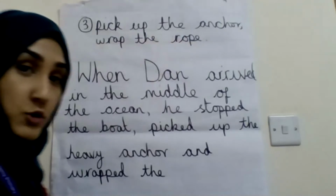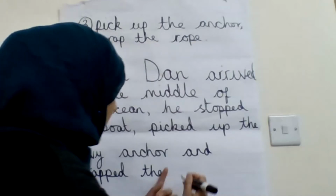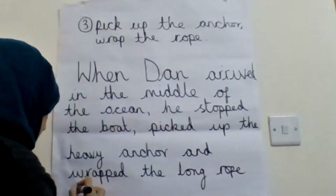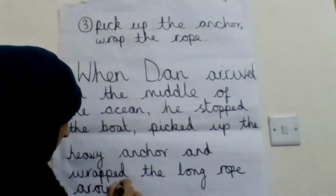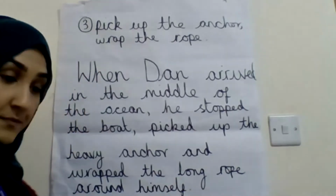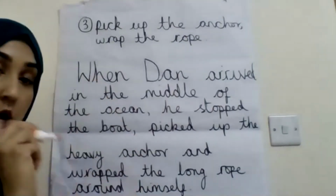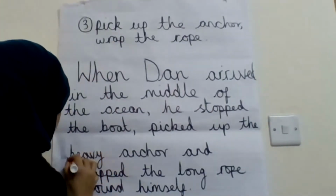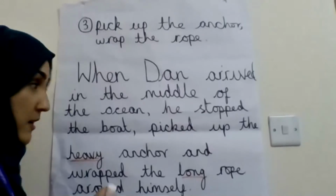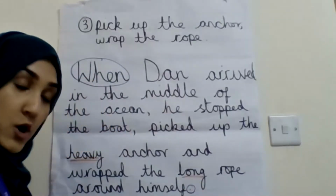I'm changing this part into a magical sentence. I need to use a describing word to describe rope. I'm going to use long. Wrapped the long, finger space, rope around him, finger space, himself. Now, I'm going to use my orange pen and my purple pen. For my orange pen, I'm going to underline all of the adjectives that I've used. So I've used heavy and I've used long. And I've started off my sentence, I've completed my challenge because I've used when. I've also got a full stop at the end of my sentence.